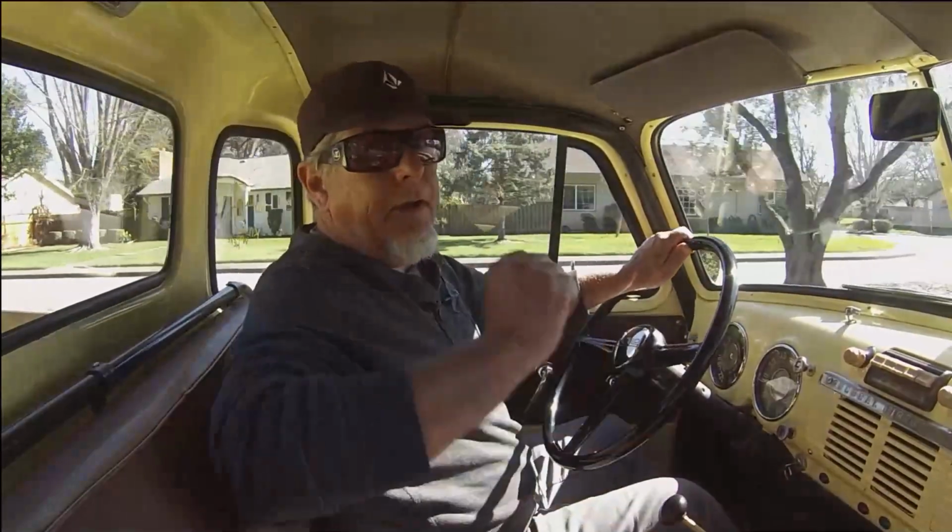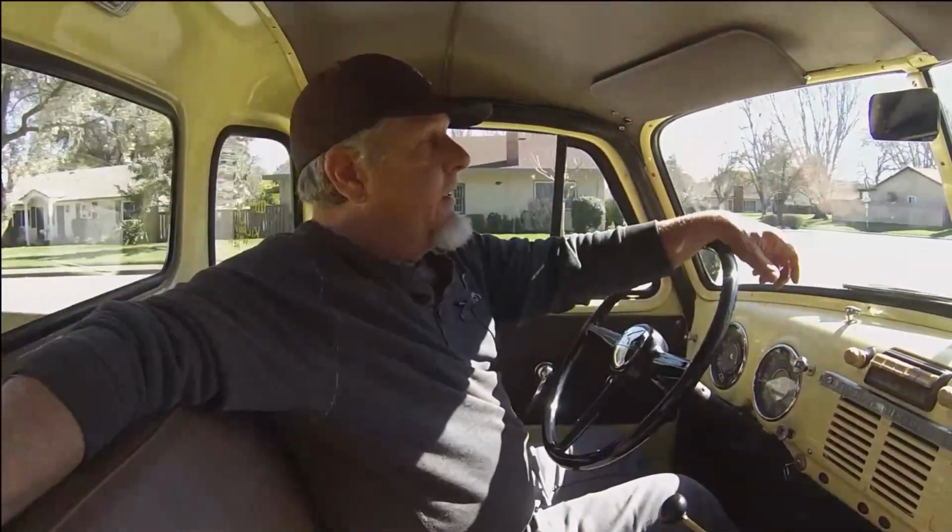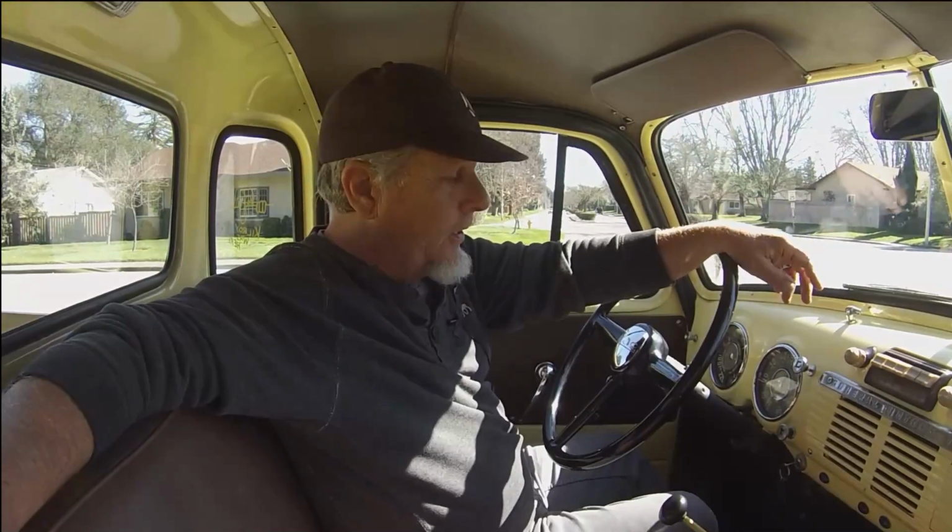All right, so there you go. Just a really cool, nifty 51 GMC pickup truck in beautiful shape. Be sure to check out the rest of the video. There's several more minutes past me blathering on here.